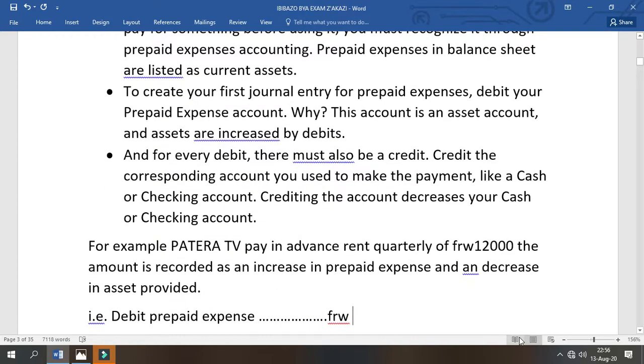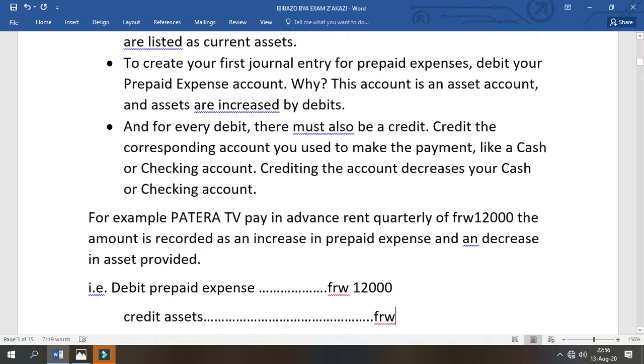For example, Patera TV pays in advance, rent quarterly. Patera TV pays the landlord 12,000 for 3 months of rent, but in advance. So the amount is recorded as an increase in prepaid expense and a decrease in the asset provided. This time, we are going to debit the prepaid expense account 12,000 and credit the asset, maybe cash you have used to pay that rent, or check. You credit that check or that cash 12,000.